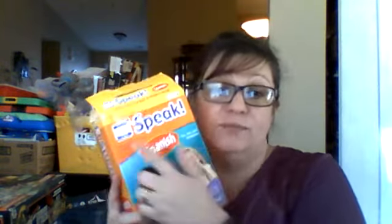This is the You Can Read or Your Baby Can Speak Spanish set. It comes with 3 discs inside the box, 3 discs in 2 cases, and it also has 100 flashcards. The box is in terrible shape, but the discs and the cards inside are in perfect condition. Looks like it's probably not even been messed with. It's just a storage issue. The box got ripped. Not a big deal.